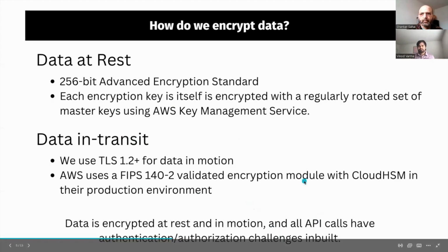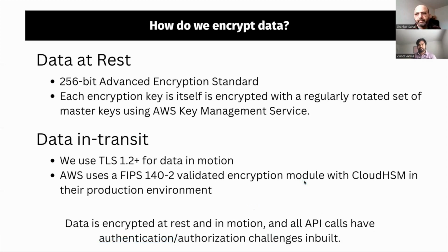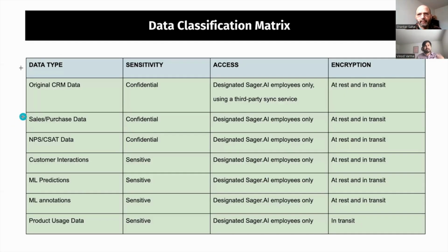Okay. Any questions on this, Shankar? No, I mean, it makes sense. I think you addressed my question about data at rest. Okay. Then let's go one slide back here.